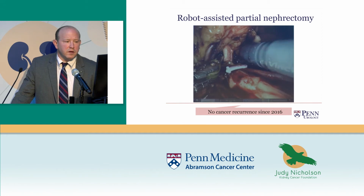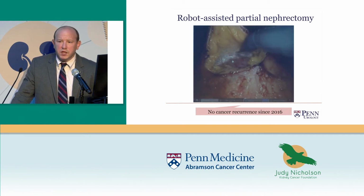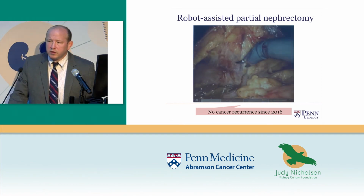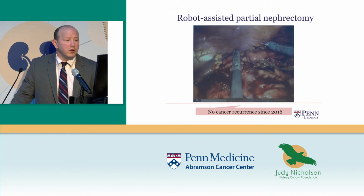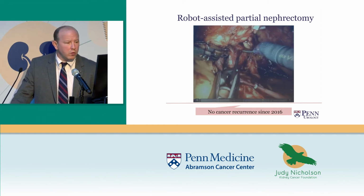This is dissection of the blood vessels of the kidney again, so we're able to clamp the vessels if needed. I don't operate this fast, by the way. People have accused me of being fast, but I'm not that fast. This is a kidney tumor, and we can use ultrasound right in the OR to confirm and know the depth.